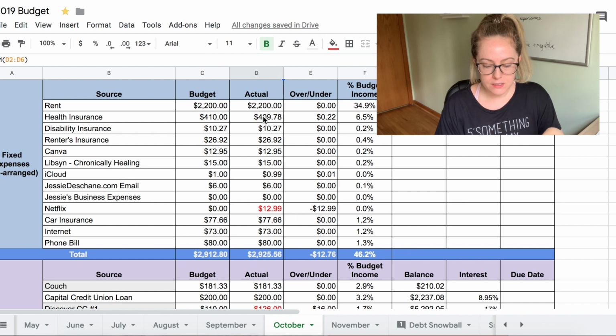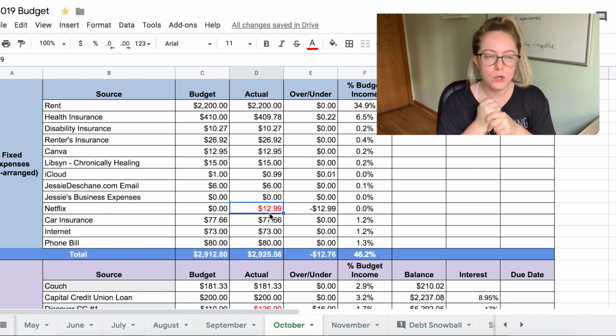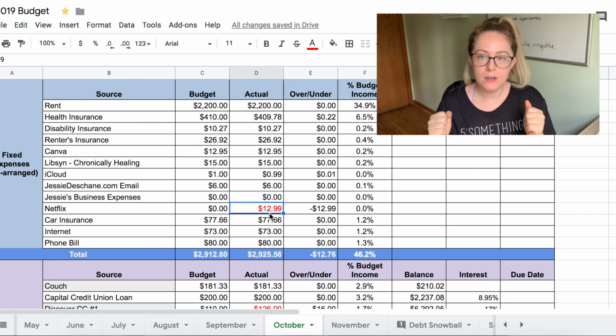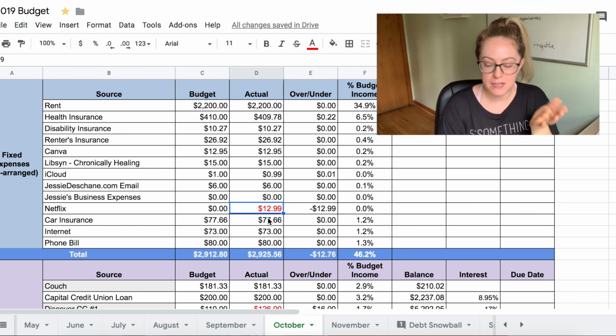All of these normal fixed expenses, I won't go through exactly because you guys have seen this before if you've watched, or you can read it. But basically everything was on budget. The only thing that wasn't was Netflix. We had thought we would have to start paying for it again in November. We thought the gift card covered that much, but apparently we were wrong. So we had to pay Netflix.